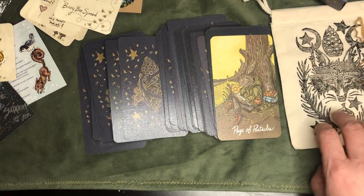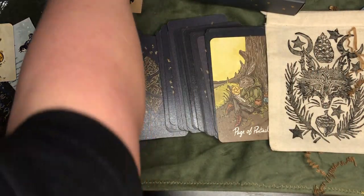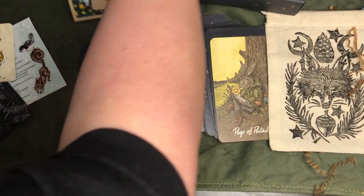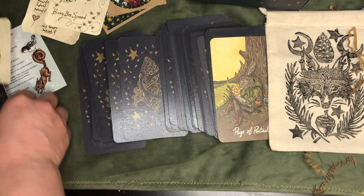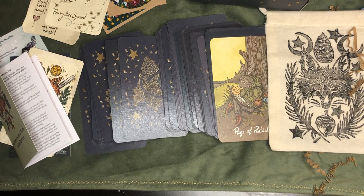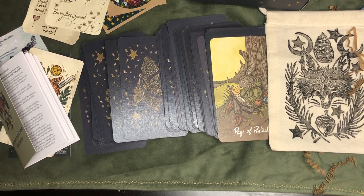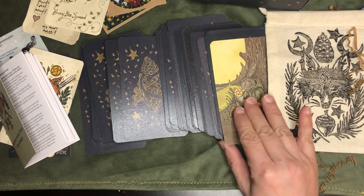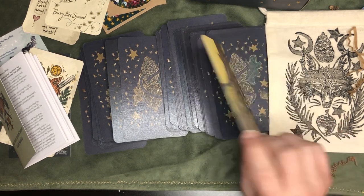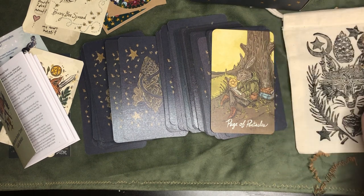Oh, here's the pouch and the box and my stickers and extra cards. And you're going to see pictures of this over the next few days because I have been so excited to get this into my collection. Eventually you're going to see it edged, and you'll be seeing it in spreads and on my Instagram account.